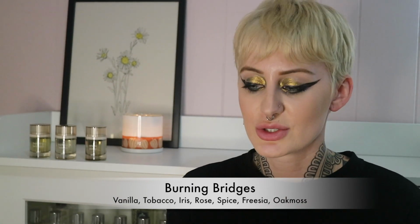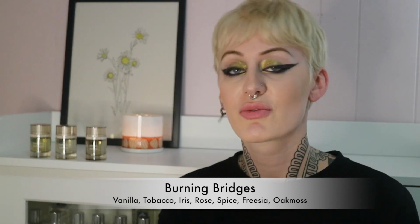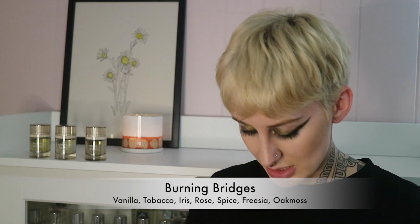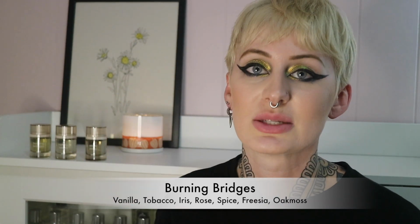And so I was really excited because they sent me these 3 fragrances. So we've got Burning Bridges, Natural Talent, and Show Pony. So we're gonna start off with Burning Bridges. So they described this one as a smoky scent with the flair, the dramatic, vanilla, tobacco, iris, rose, fresh spices, freesia, and oak moss. So I have a little tester here that I'm gonna spray so that way I can tell you guys what I think.